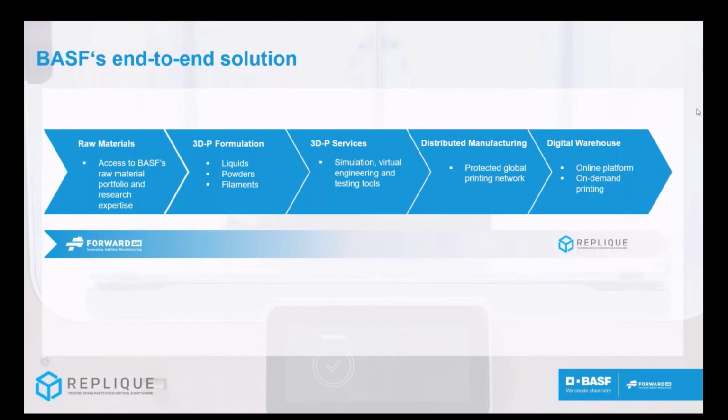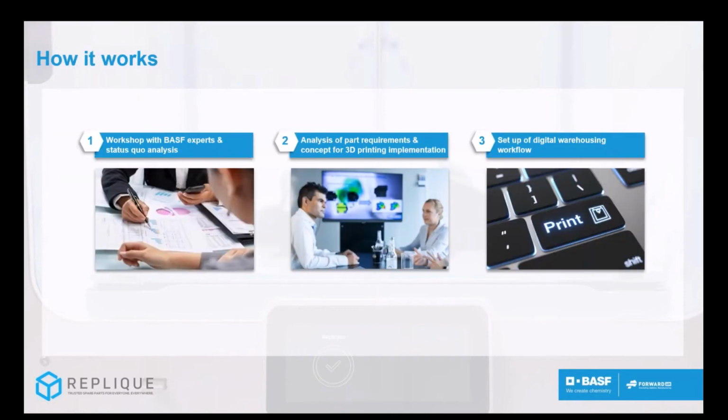So how does this actually work? That's a very good question. Let's look at the next slide to get into the details. Well, actually, it's a very simple process, as simple as 1, 2, and 3.